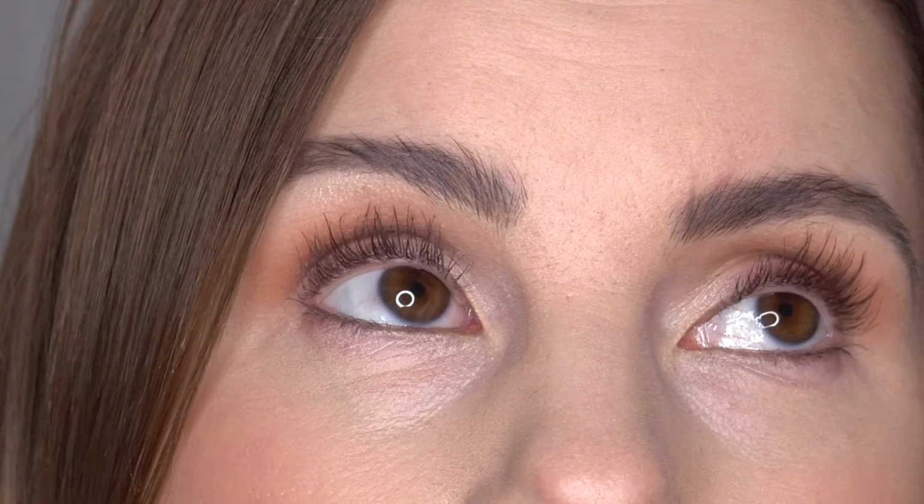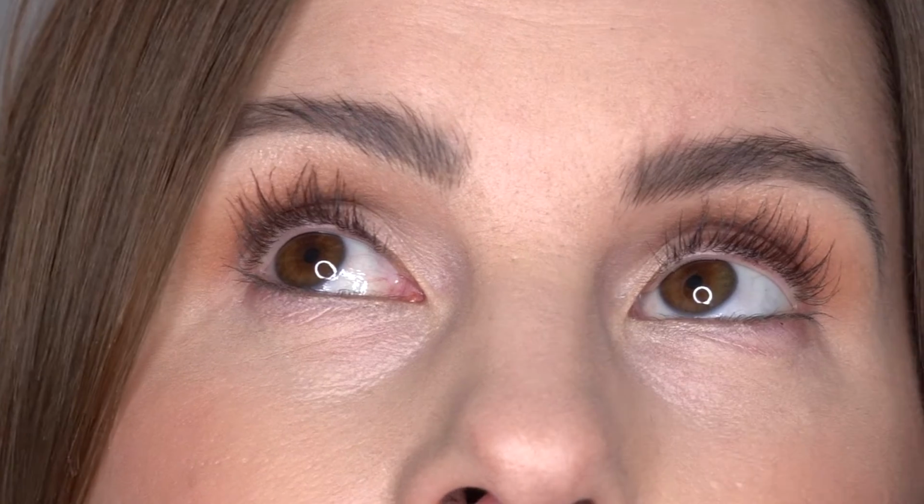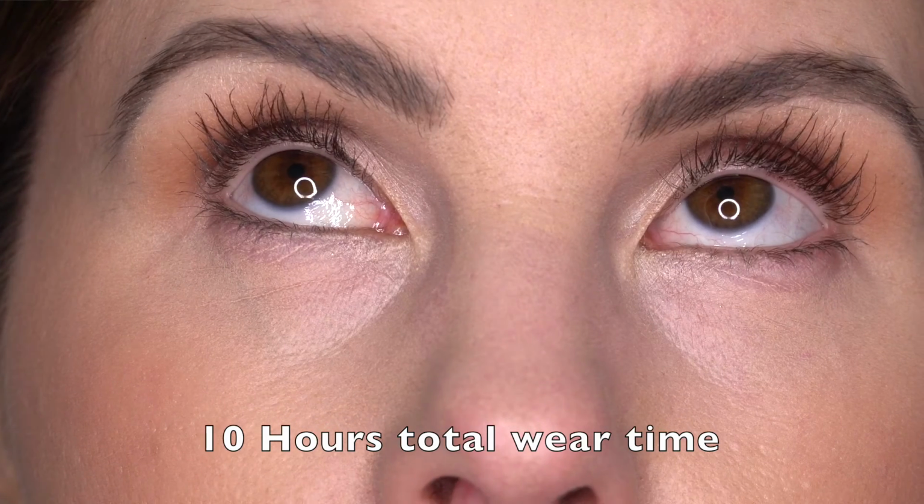It is a hydrating concealer and it looks dewy underneath your under eye, but because it is a little bit thicker, it does have a tendency to want to settle. I'm just trying to look up so maybe you can see how it's kind of like settled in the fine lines. If you have any fine lines on your under eyes, this concealer is going to crease.